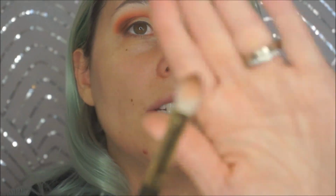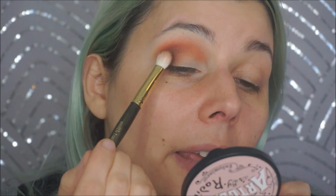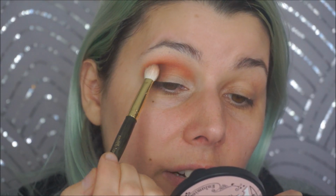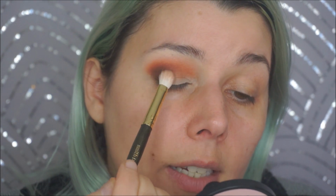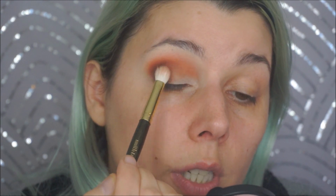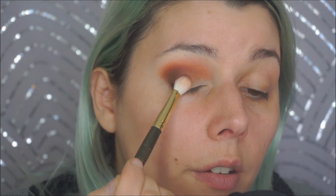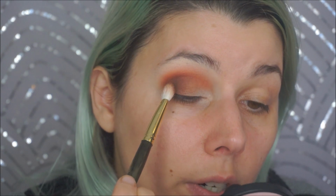When I first got this Smith brush, this is the 235, I wasn't sure. I'm like, what the hell do I do with this brush? Like I got it and I was like, it's too big, it's too pointed, like what do I do with this? But I mean, it has ended up being one of my favorite brushes. For packing down color on the lid, for blending into the crease, like it's just really good. There are definitely things about this line of brushes that I don't love because cleaning them is quite tricky, like spot cleaning them, but they're really good brushes.